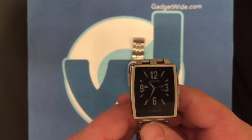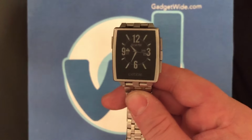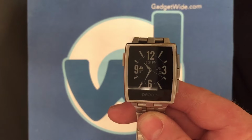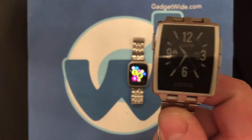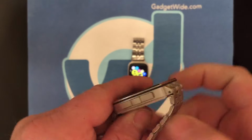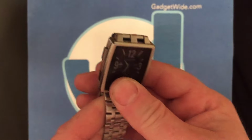So I would say, if you compare this to the phone world, this is like the PDA prior to the introduction of the smartphone. But I've got to take my hat off to Pebble for producing such a great product, and it's fairly thin. So that was the next evolution of things.